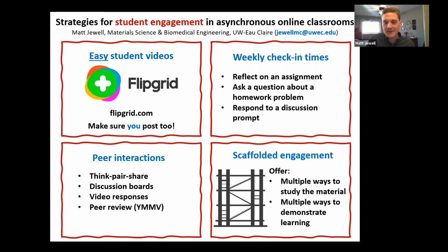And that's scaffolding. That's just scaffolding our content. And the insight for me was we can do the same thing for engagement. We're thinking about how do we draw students in? How do we get students thinking about the course and responding to us in the course? We can scaffold that engagement. In other words, we can find little ways to build up to more sophisticated engagement, and we can give them multiple ways, even just to study the material.